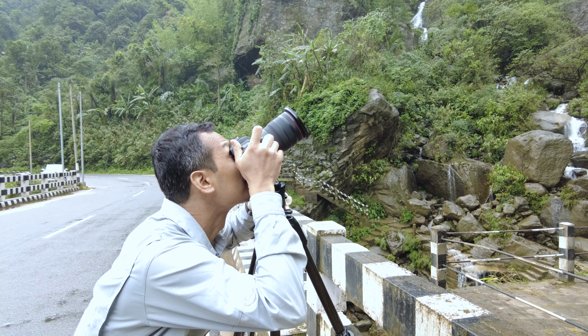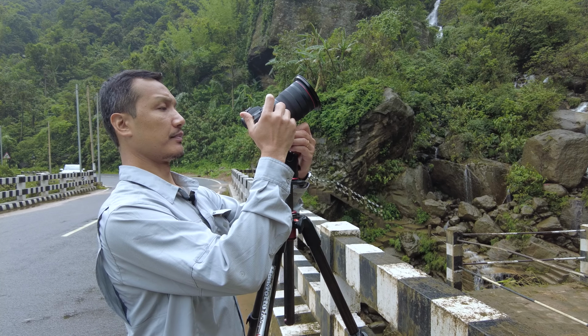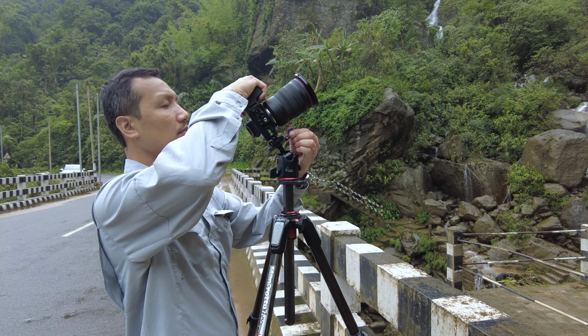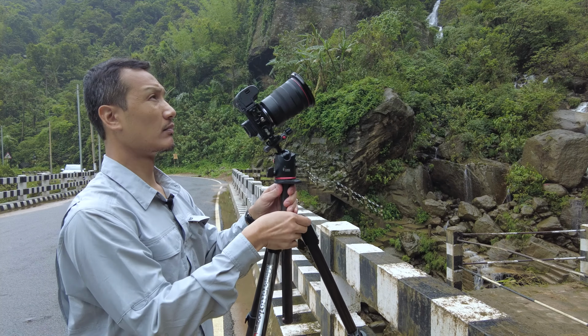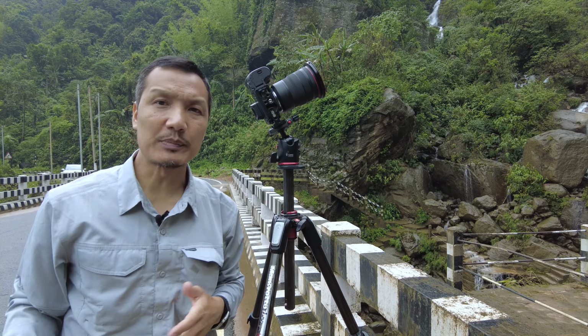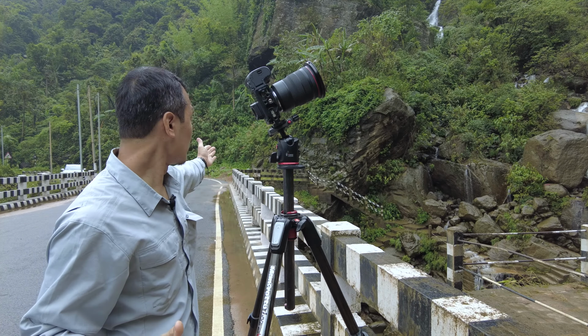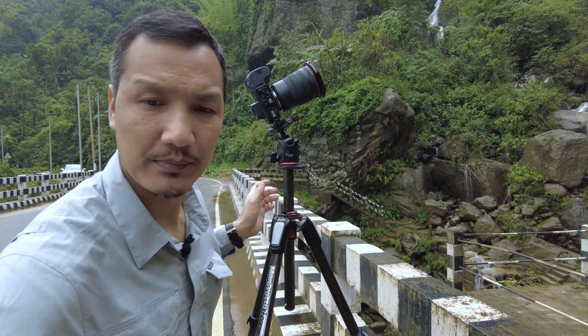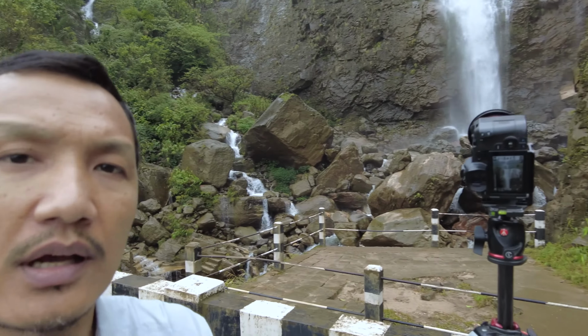So I'm not happy with the horizontal composition. Let me try to shoot vertically and go real close. I think for a better perspective, I have to go a little bit to the left hand side, so that I'll get the cascades at the same time. Now have a look at what I am doing.